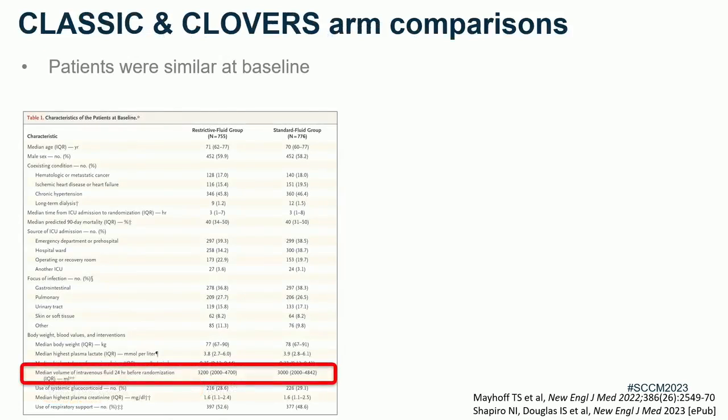So, long story short here, the patients were generally similar in both arms, and I'm just going to highlight, and this is on the left, by the way, is going to be the classic trial, on the right is going to be Clover's. So I just highlight here that the amount of fluids that patients received in the classic trial 24 hours before randomization was similar.